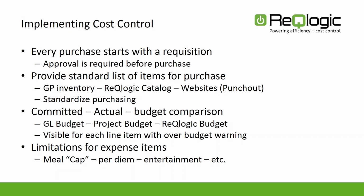Then the invoice comes in and accounting says, what the heck is this invoice for? So you can implement the system that every purchase must have a requisition, but an automated process will help to ensure that that business process is followed. So approval is required before that purchase is made, before the PO is created. So when you get the invoice, you have something to match it to.